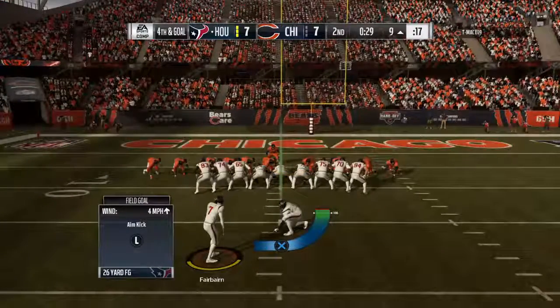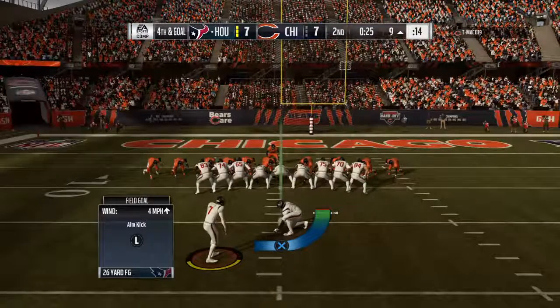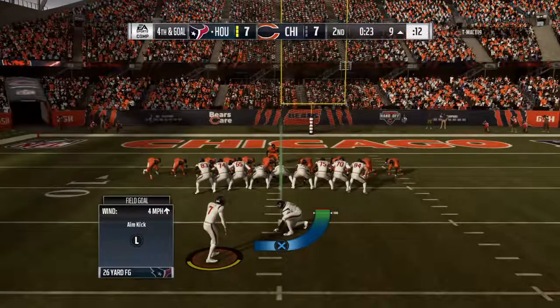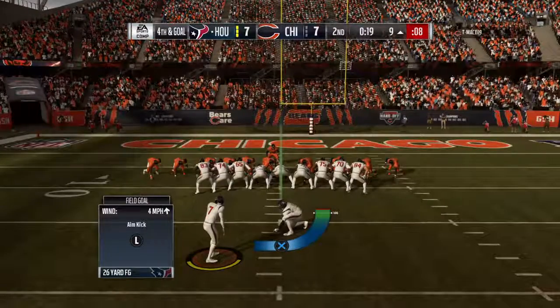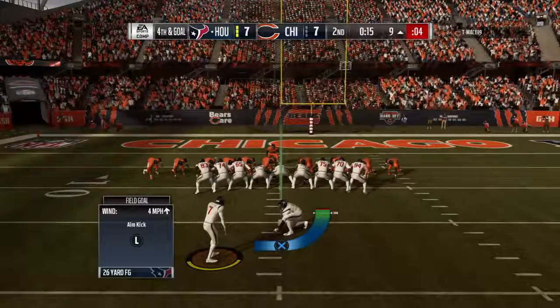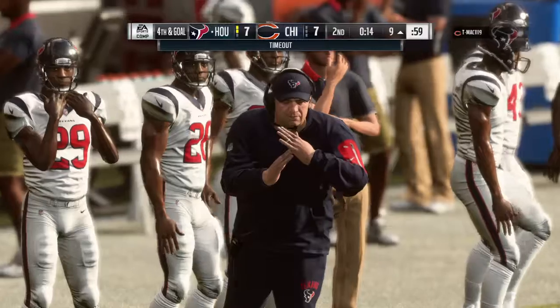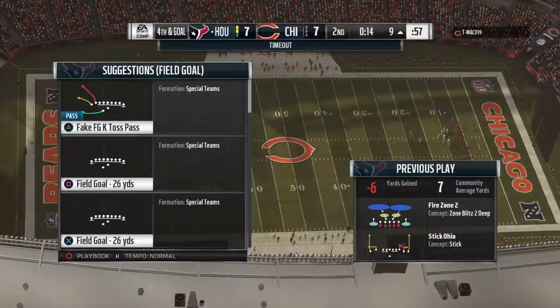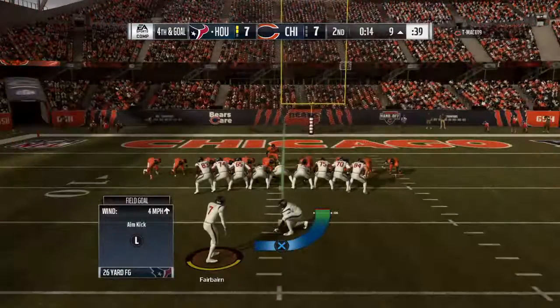Kaimi Fairbairn now to attempt the Texan field goal. From the left hash, should be a fairly easy one here. And with the play clock running low, Bill O'Brien's going to signal for a timeout, as they'll stop it with 14 seconds to go in this first half.